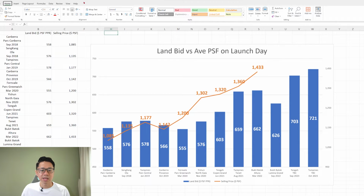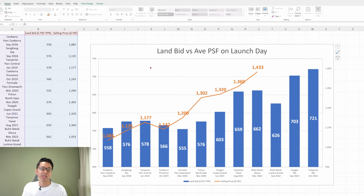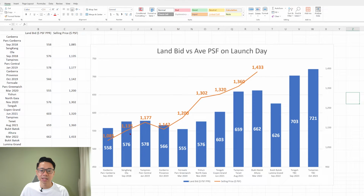I've also plotted a second chart to show the correlation between EC land bid prices and the eventual selling price. The blue bars over here are the past EC land bid prices, and the line here is the PSF sold at launch day. Of course, these ECs are not exactly in the same location, so the pricing will be slightly different, but at least they're all located in the OCR region.